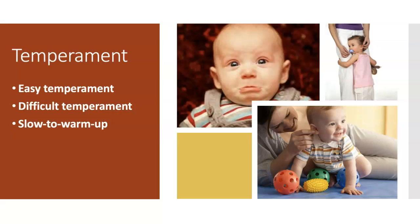Now, as adults, we talk about people having different personalities. However, when we're referring to infants or babies, we use the word temperament. They haven't quite developed a personality yet, but very early on, you can see these differences in the way that infants are. So you can kind of think of temperament as the how of behavior. It's the way that a child typically behaves and reacts to situations. It's their characteristic style of behavior or disposition.